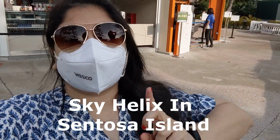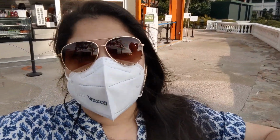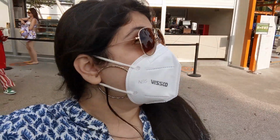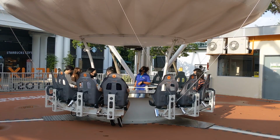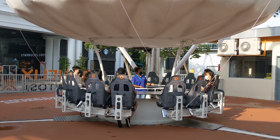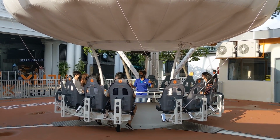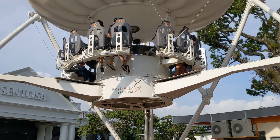So I'm going to sit in that, go all the way up, and then just get a lovely 360-degree panoramic view. Did I say panoramic? Panoramic view. Oh my gosh, I think it's the mask. I'm gonna blame it all on the mask, but it's pretty cool and I cannot wait to do that. There you go. That is the Sky Helix, and it's almost like a big hot air balloon, but it's really not, and you're strapped in, and then when they take off, it'll go all the way up and rotate. Up, up and away.